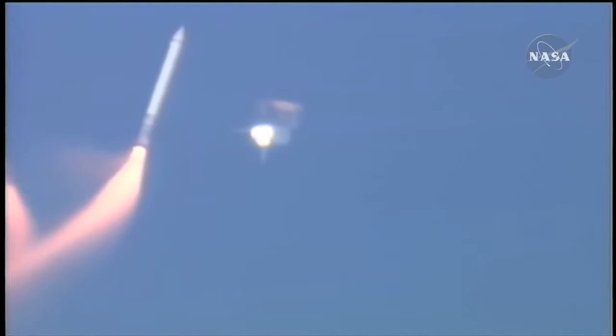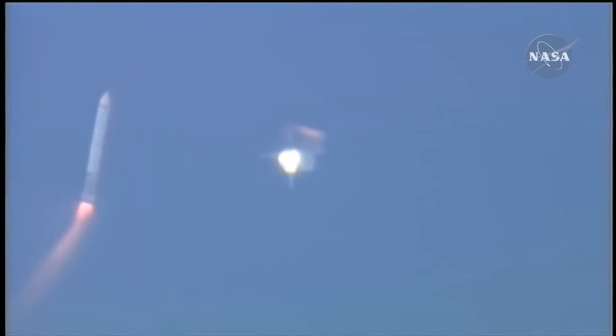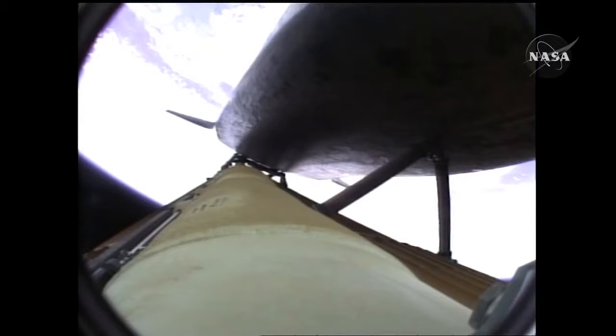Booster officer confirms staging a good solid rocket booster separation. Guidance now converging. Atlantis steering into the center lane of Highway 129 en route to the International Space Station. 2 minutes, 20 seconds into the flight, 34 miles in altitude, 48 miles downrange. Atlantis traveling 3,200 miles an hour.